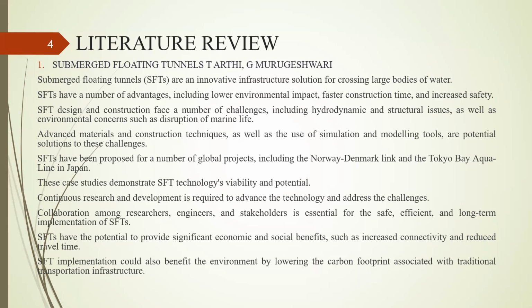Advanced materials and construction techniques, as well as use of simulation and modeling tools, are potential solutions to these challenges. SFTs have been proposed for a number of global projects, including the Norway Denmark link and the Tokyo Bay Aqualine in Japan. These case studies demonstrate SFT technology's viability and potential. Continuous research and development is required to advance the technology and address the challenges. They have the potential to provide significant economic and social benefits such as increased connectivity and reduced travel time. They can also benefit the environment by lowering the carbon footprint associated with traditional transportation infrastructure.